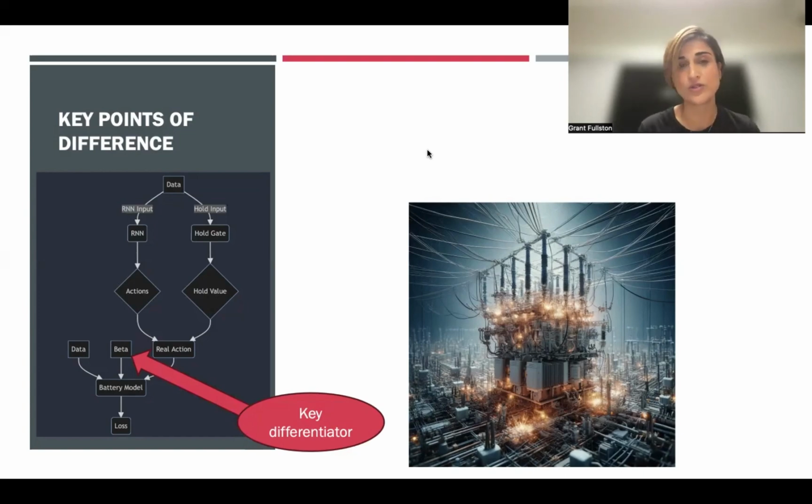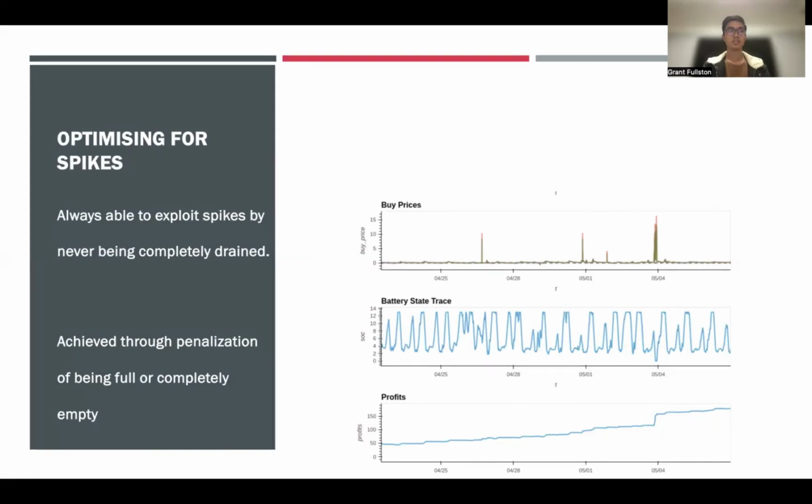Let's see how it works when it's executed. Since we penalize the model from completely depleting the battery, we can take advantage of a huge spike in price and demand, as seen in the spike around the 4th of May.